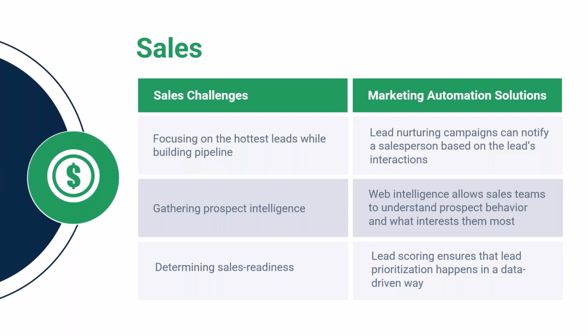This is what we're talking about when we say gathering prospect intelligence. Web intelligence leads to prospect intelligence. If we know what pages they're visiting, we have an idea of what they're interested in, especially if it's a specific page that we gave them an opportunity to visit for a specific campaign.